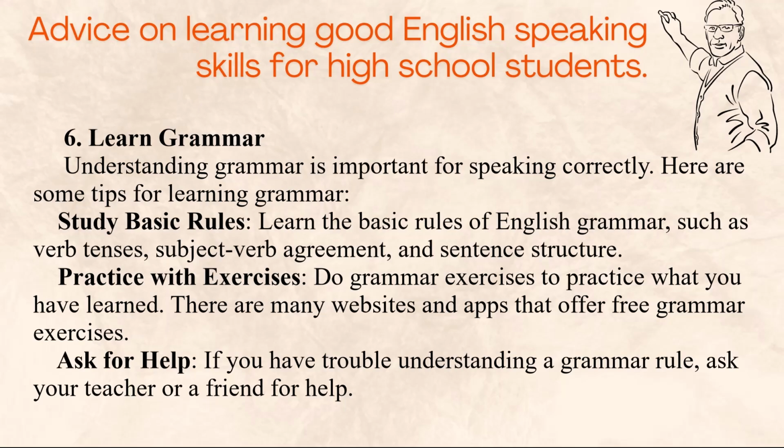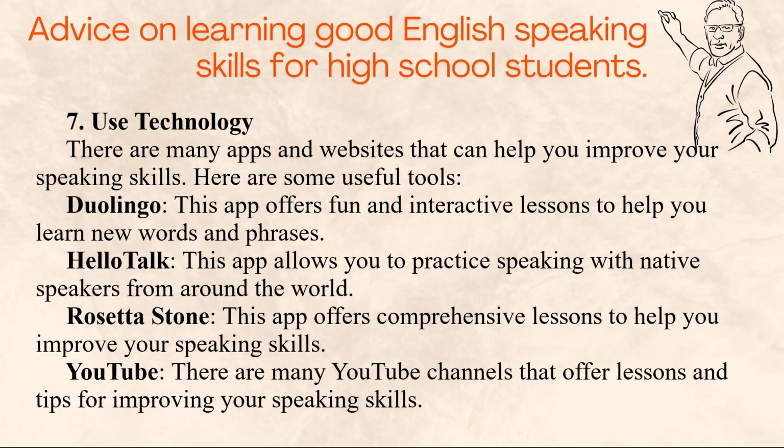Ask for help. If you have trouble understanding a grammar rule, ask your teacher or a friend for help. 7. Use technology. There are many apps and websites that can help you improve your speaking skills. Here are some useful tools. Duolingo. This app offers fun and interactive lessons to help you learn new words and phrases. HelloTalk. This app allows you to practice speaking with native speakers from around the world.